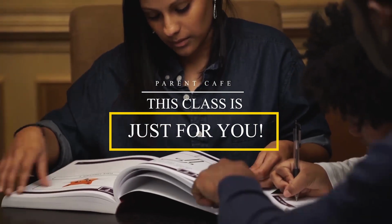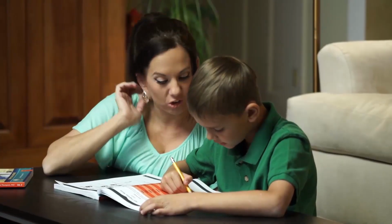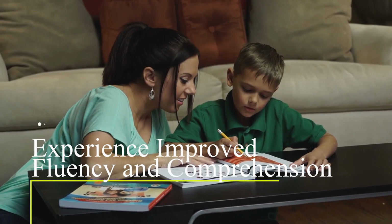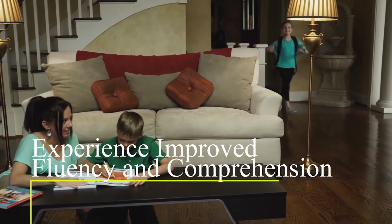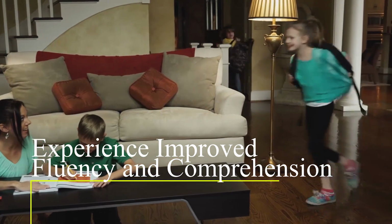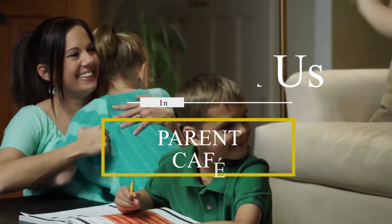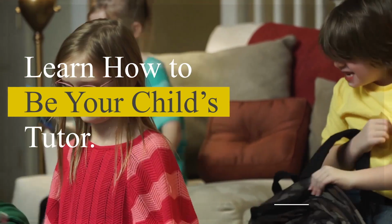Parents who use our Parent Cafe Classroom along with our Parents as Tutors series are finding that their children are experiencing improved fluency and a higher level of comprehension. English language learners are also finding our classroom to be beneficial. Come join us in the Parent Cafe Classroom and learn how to be your child's tutor.